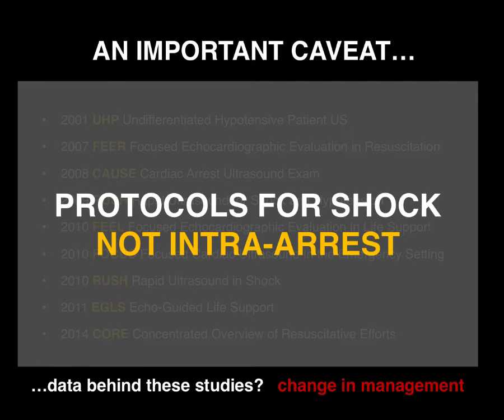The data is mostly observational studies. They've all been conducted in different settings, some pre-hospital, some in-hospital. But for the most part, these studies have been validated or have been conducted asking providers whether their findings on ultrasound changed their management. And that's what they reported and sort of how they validated the protocols. So they asked providers, if you did a point of care ultrasound and you saw a dilated RV, did that change your management? Some patients, in some cases, that was what happened.